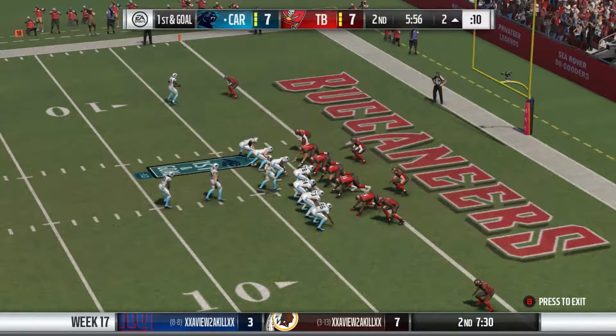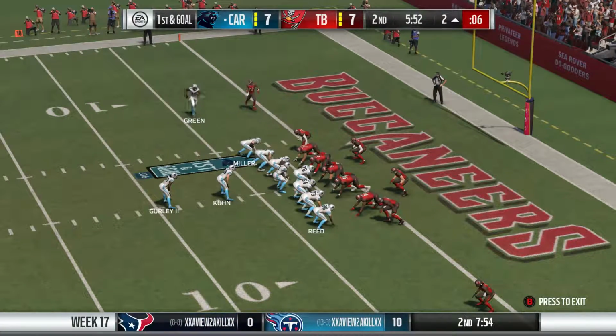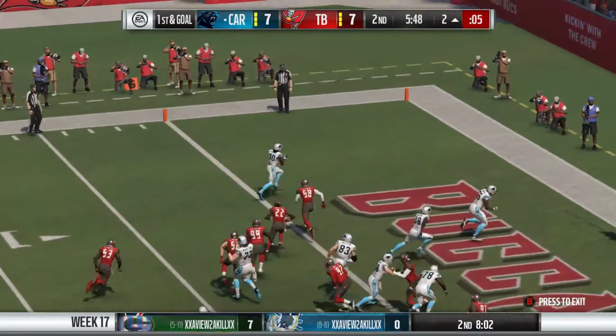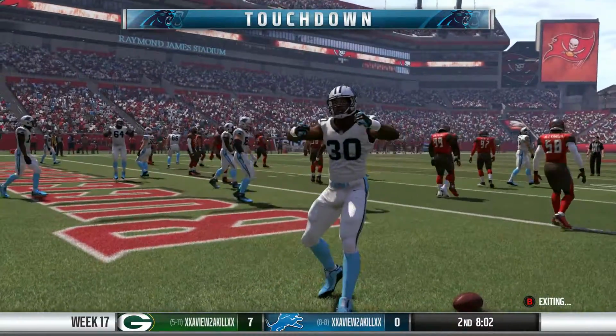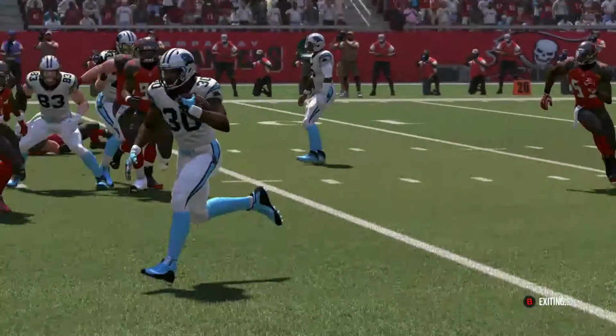What we're seeing from the defense here is a group of guys bearing down, trying to help out their quarterback after he threw an interception. Good stops on the first 2 downs. And he is in. Touchdown, Carolina. Todd Gurley, his 5th touchdown now on the year.